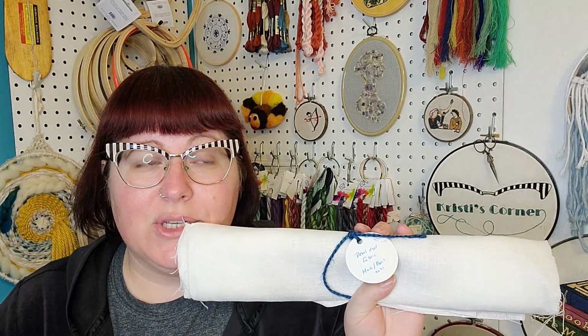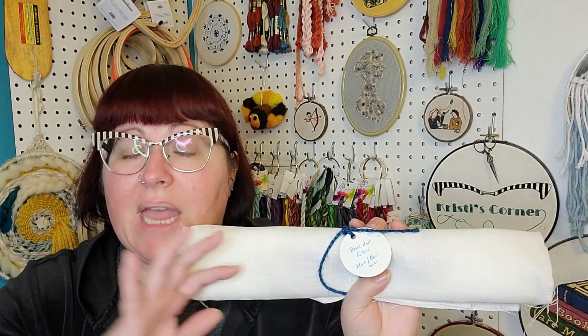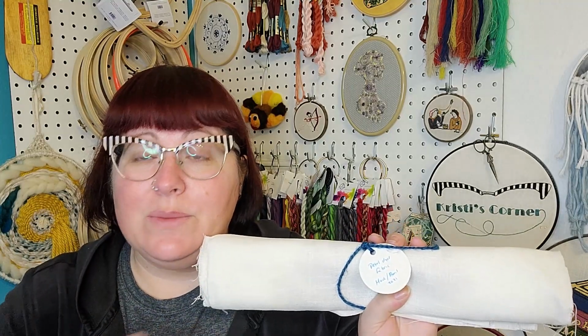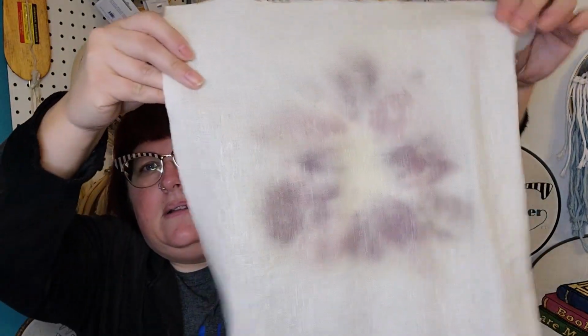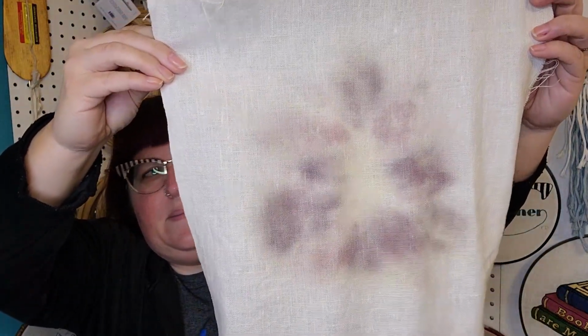So basically what I did was I took flowers, I laid them on the fabric, put some wax paper over them, and I smashed them with a hammer. And then I rolled them up and I put them away for 1.5 years to see how well the dye stayed. And I'll show them to you. So here's one. And I don't know what kind of flowers these are anymore.